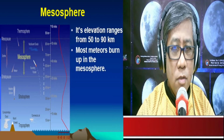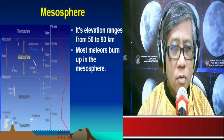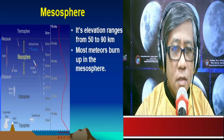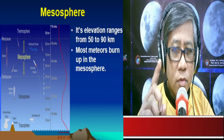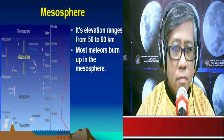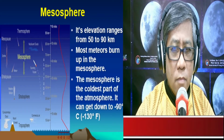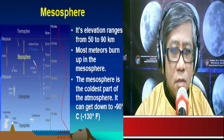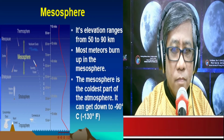So every time you see a shooting star, just think of it as a meteor that burns up in the mesosphere. So shooting stars or meteors burn up in that layer of our atmosphere. And the mesosphere is also considered the coldest layer of our atmosphere, with temperatures plummeting to as low as negative 90 degrees Celsius or about negative 130 degrees Fahrenheit.